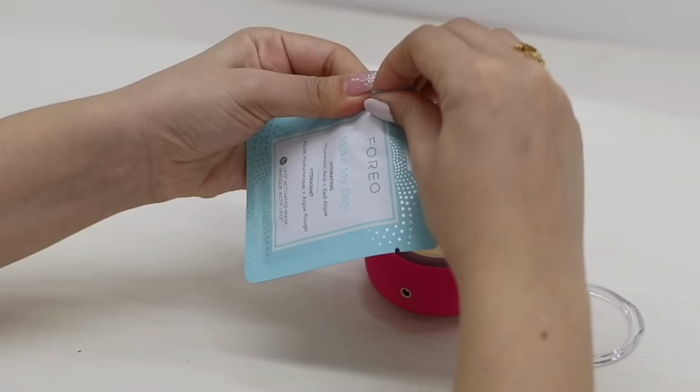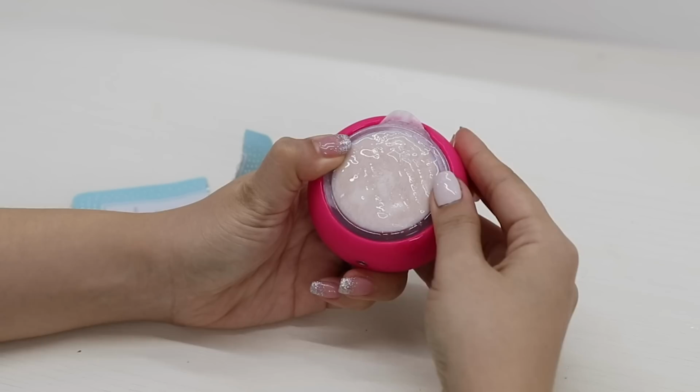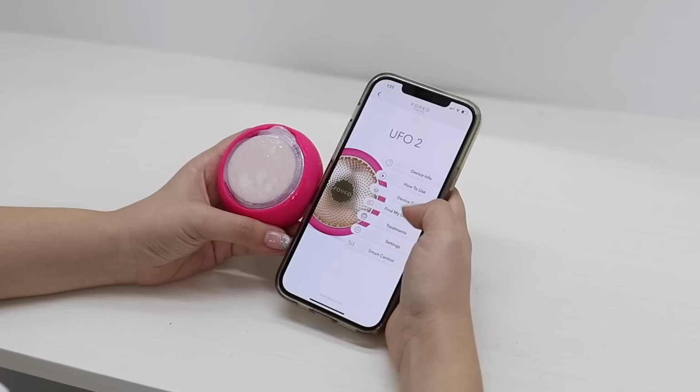And this device is really quick and easy to use. Literally, you can get all the skincare benefits from your masks in as little as 90 seconds. So great for those of you who are short on time. So all I do is connect my UFO 2 with my device.